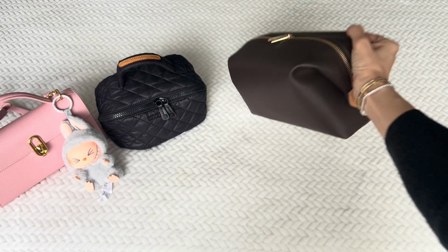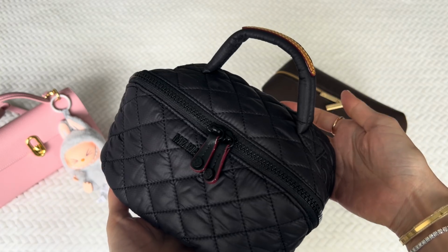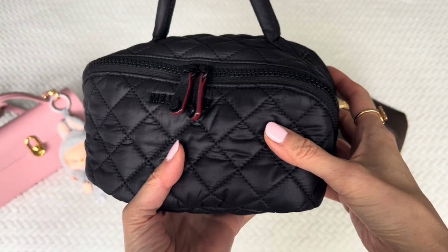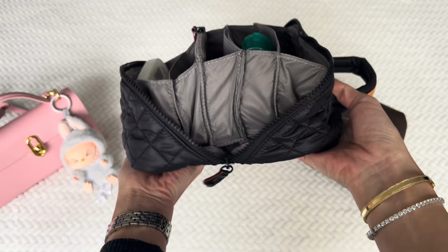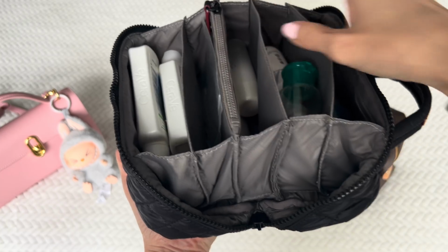Okay, and then this one, in case you're curious, why is it sitting out here again? I've shown this as a favorite many, many times since last year. It's still a favorite, and every time I travel with my friends and they see this, they're like, I want one too. It's so genius. So this is from WALLACE, and it is an accordion style cosmetic pouch. It fits so much. I have all my travel size stuff in here at the moment.